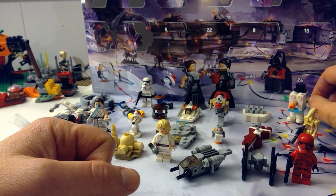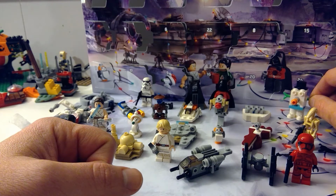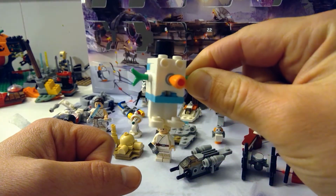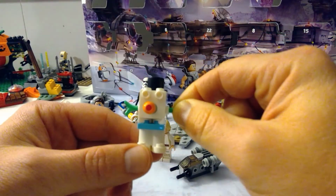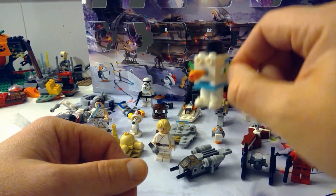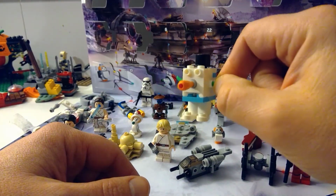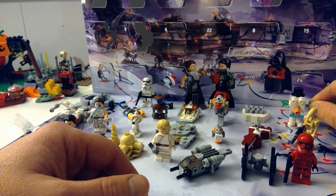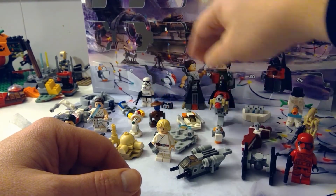And then the last one, which would be day 21 of the full week series, you've got the really cute holiday Gonk droid, which I really appreciate. It's fun. It's almost like an Olaf type character in a way, with a nice little hat. So if you're gonna get a droid, I feel like this one's got a little bit of value to it.